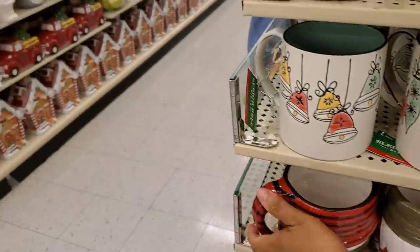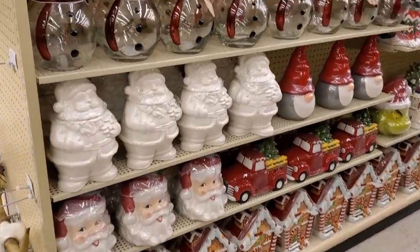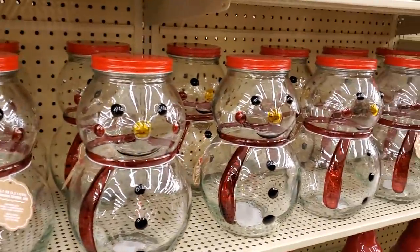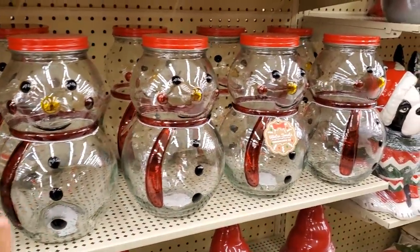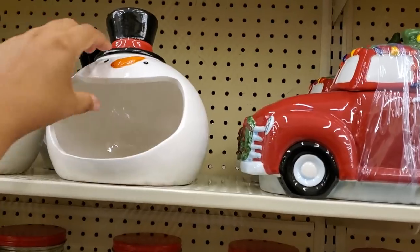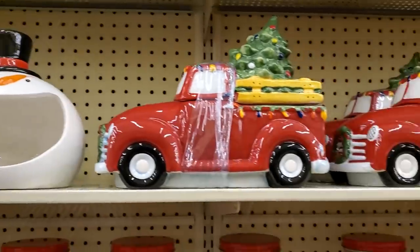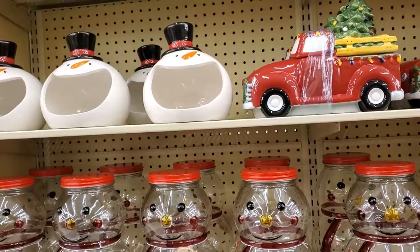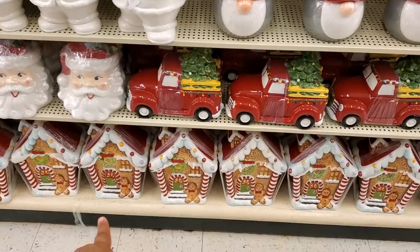Oh my gosh. Look at all the cookie jars, you guys. Oh, they have the Santa. He's all white. I kind of like this one. This would be really cute for doggy treats, too. Put the little food in there. Sugar cookies. Oh, gosh. A red truck cookie jar. Oh, look at this one. $25. And then, you know, 40% off. What would you put in there? A candle? You know what I would put in there? I don't know. Candy? I don't know. They got the gingerbread one.